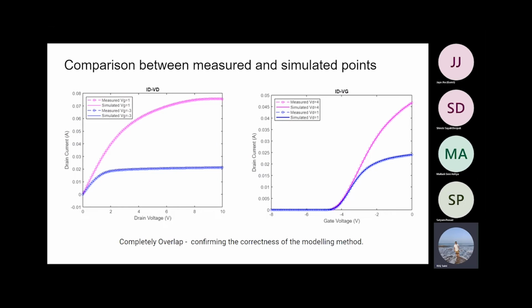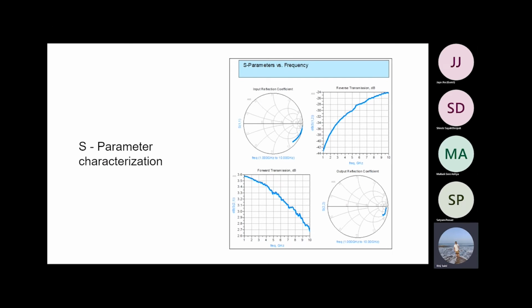Now coming to the comparison between the measured and simulated points, as you can see for both the simulations, the first one is drain current versus drain voltage, and the other one is drain current versus gate voltage. As you can see, the model that we have made completely simulates our HEMT device. Also, there is a complete overlap between these characterizations. Similarly, for the scattering parameters, this is how our results look.